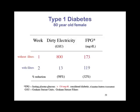And the levels before the filters were installed were 173. The level that is considered non-diabetic in the morning is 126. So if you have levels above 126, you have a potential problem with regulating your blood sugar. So for a week, her levels on average were 173 before the filters went in, before we cleaned up the power quality, and they dropped to 119. That's actually below, that's a non-diabetic level.